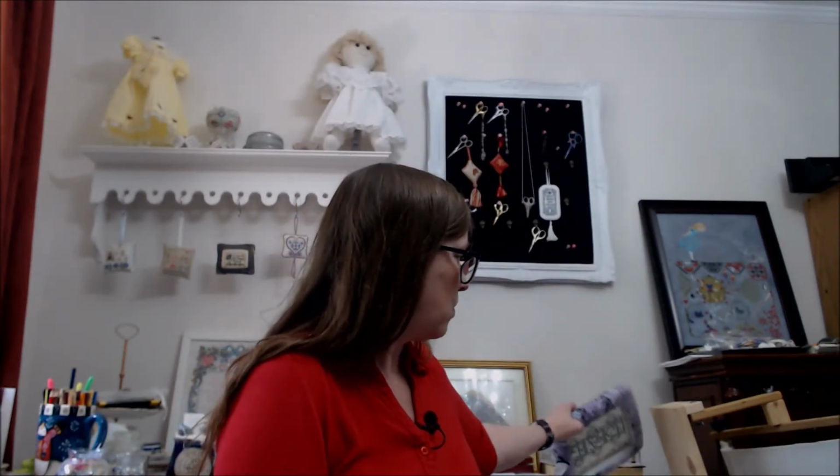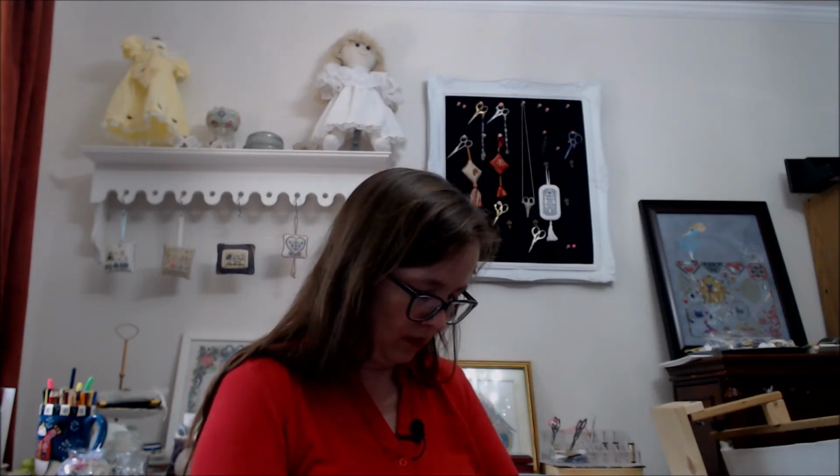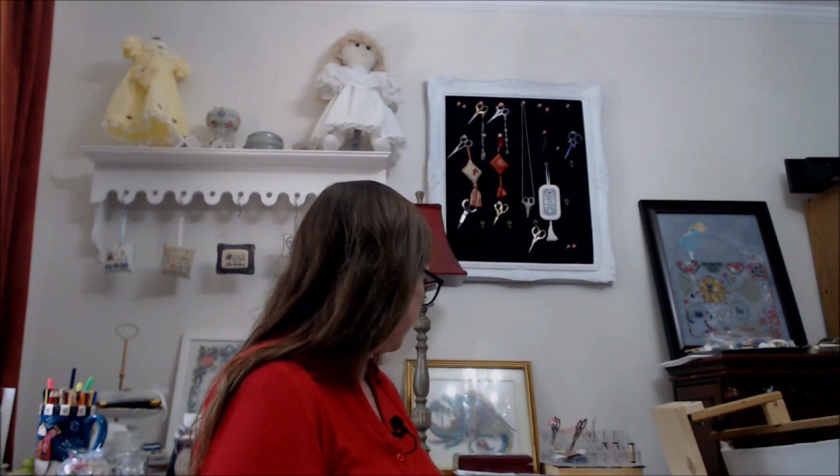And I worked on this the whole week I was off. And I'm pulling it off of the Q-snap now. I don't want to lose my needle. Don't have a needle minder on this right now. I'll just use my little bumblebee.